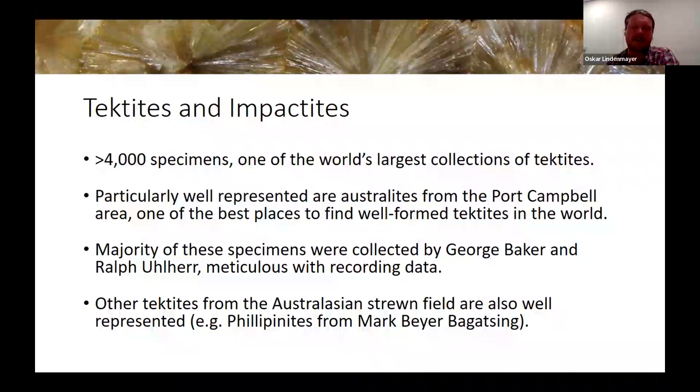We also have non-Port Campbell tektites from all over the Australasian strewn field. A nice example we got last year were some Philippine tektites, Philippinites, donated by Mark Bayer Bagatsing, who was the grandson of Henry Otley Bayer, who was the first person to describe the Philippine tektites.